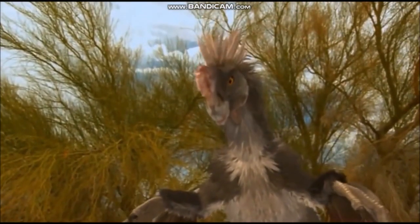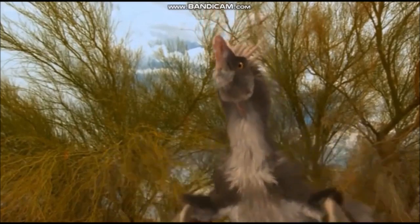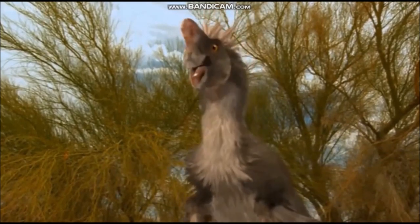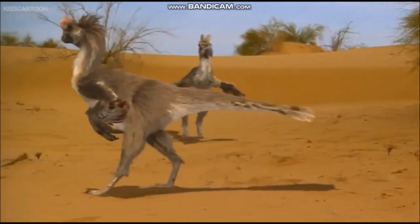The first finger is much shorter than the other two, yet each finger terminated in a large, narrow claw. Its limbs are long and slender, and the tail is short. These features suggest that Oviraptor was agile and fast-moving.